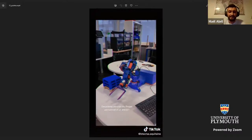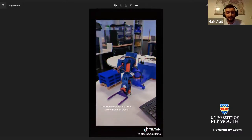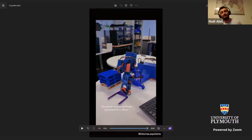So yeah, this is my robot. I am quite proud of it, and I'm definitely going to keep making robots and make them better and better, as they already have been better and better since I started. Yeah, thank you very much, and you absolutely should be proud. That is a fantastic robot.